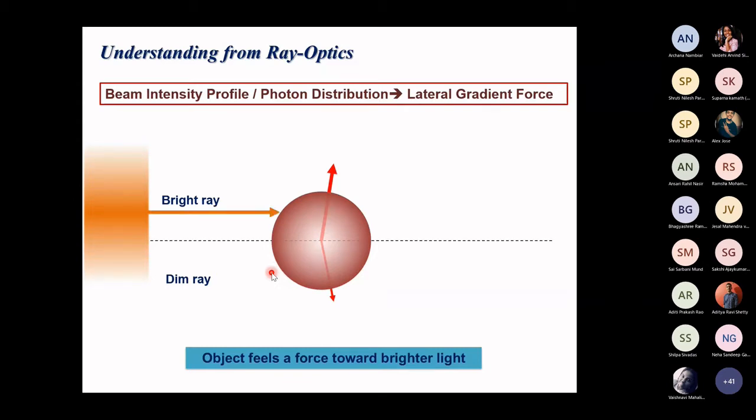Okay, so what will happen then? So let us see, there is a bright ray. This bright ray will have a change in momentum towards this direction, and then the dim ray will have this kind of change in momentum. Okay, del P and del P, but the width of this arrow signifies the magnitude of the force. So the dim arrow, the dim light, has a smaller width. I have shown it here just like that. So the resultant will be somewhere here towards the strong force.